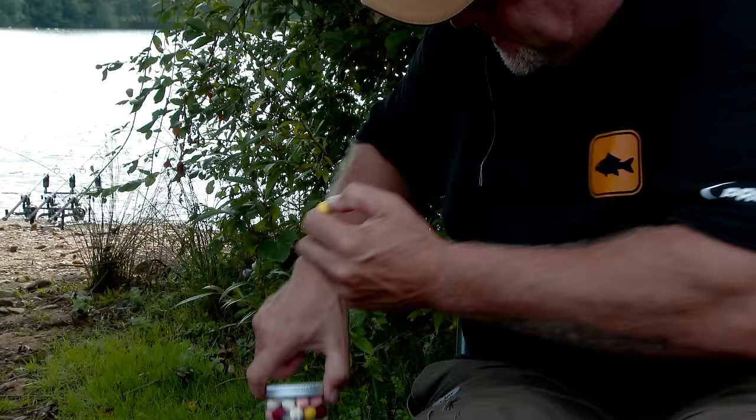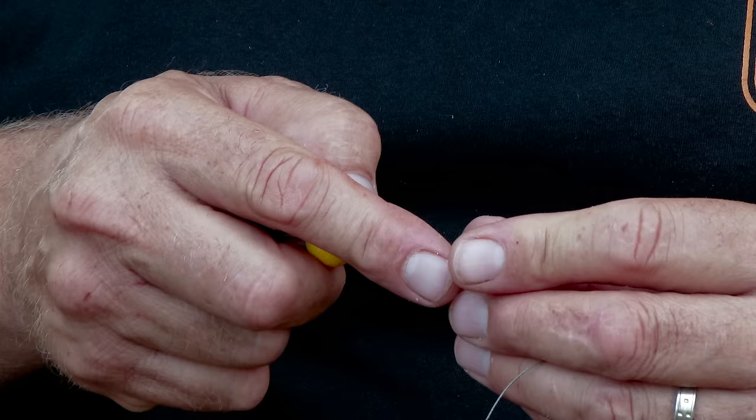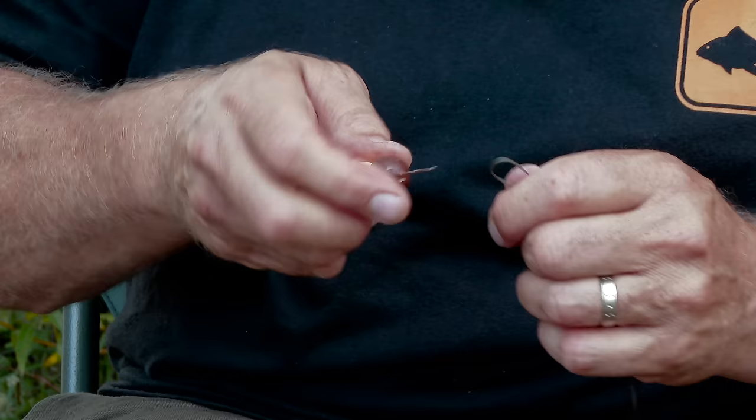And this rig can be used as a wafter or a pop-up. Just lately I've been using it more as a wafter for me. Especially in the UK, I use half and half, half a bottom bait, half a pop-up. It's just, I've had a lot more fish that way for some reason. So choose anything you want just to tie on, dental floss.